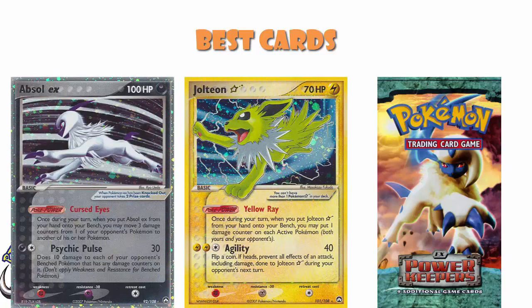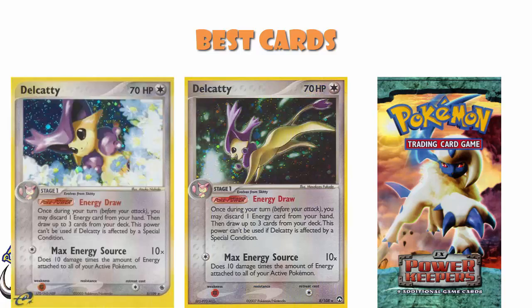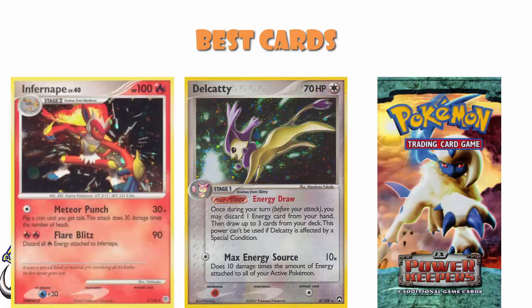Now, some of the reprints were very, very cool here. We did see the reprint of Delcatty that originally came around in EX Ruby and Sapphire. And Delcatty had the Poké Power Energy Draw, which let you discard an energy card from your hand and then draw up to 3 cards from your deck. It was a very nice draw engine. It also was responsible for making Infernape maybe the best deck around. And this was essentially brought back in this set. We'll get to Infernape next week when we talk about Diamond and Pearl, but Delcatty really was very cool.